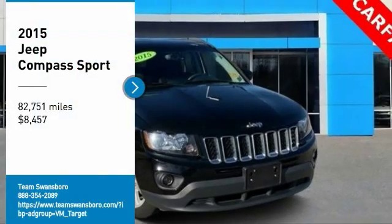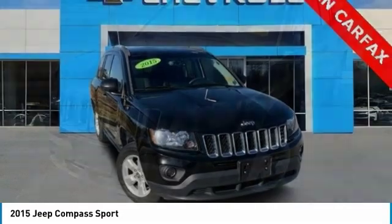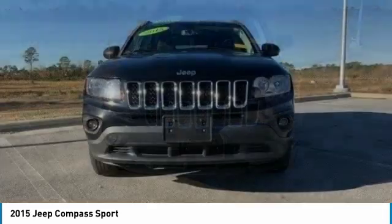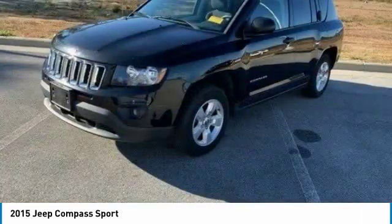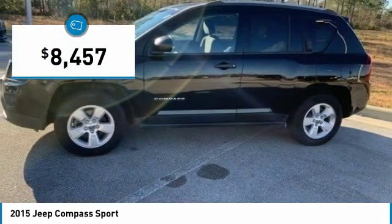We are pleased to show you the 2015 Compass. The Jeep Compass has a solid, sophisticated 16-valve engine. It features electronic variable valve timing that continually changes the torque curve, bringing more versatility to the 165 peak pound-feet of torque and more capability to the 172 peak horsepower, and is priced below $10,000.